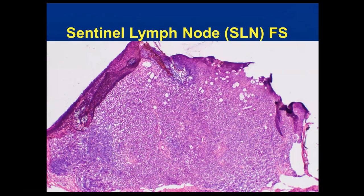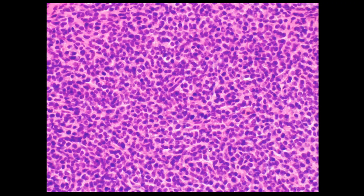This is a low power view of your lymph node. Although you don't see any distinct nodule, you have a feeling something is wrong, like this architecture is not really normal. There are a few benign follicles over here, but I don't see follicles anymore. I don't see sinusoidal spaces. So this is a little bit weird. And could this be lymphoma or I don't know what?